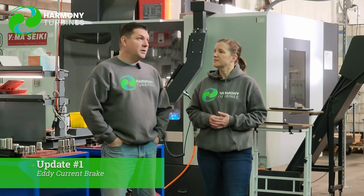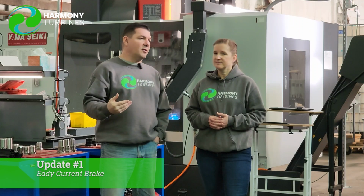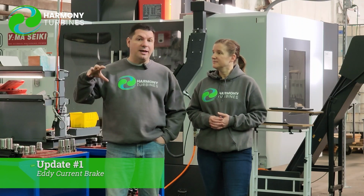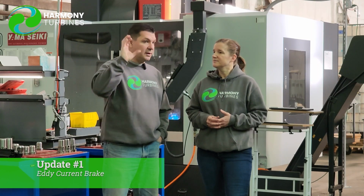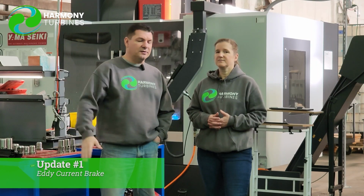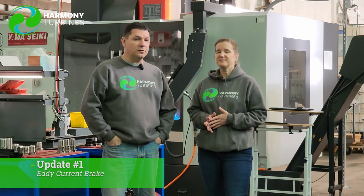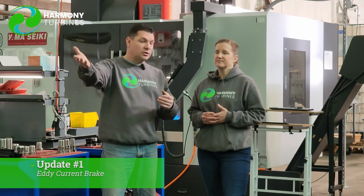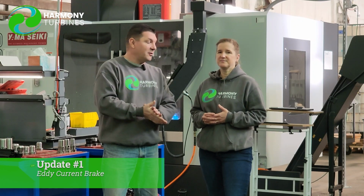So for two and a half, three years, we've been saying we need data, but we have never had a good way to get data and also make that thing, whatever it is that we come up with, mobile, so we can take it on the road, because we all know Pennsylvania has sucky wind. Well, the eddy current brake is the answer to all those prayers. So we're going to show footage of our eddy current brake and let that explain it for us.